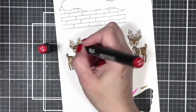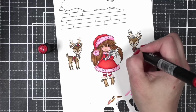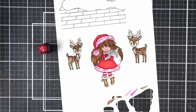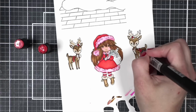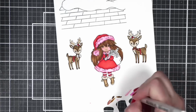Okay, so let's color in the accessories for our deer. So we've got harnesses, the holly berries and leaves. Yes, I know, I didn't realize that I hadn't colored in the toy bag on this image. The magic of video, we're going to kind of skip that. We don't need to watch it again, so you'll watch it magically come to life here in a second. But I'm kind of trying to do any of the red left on the deer.